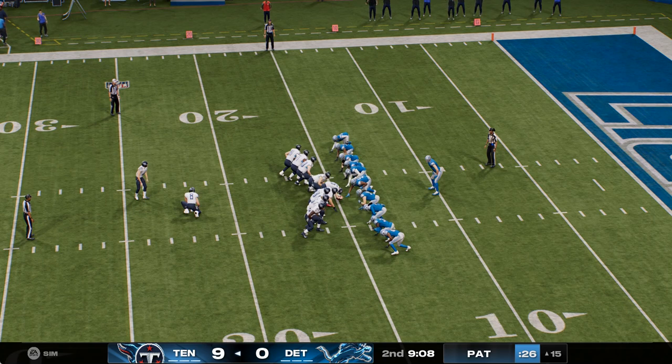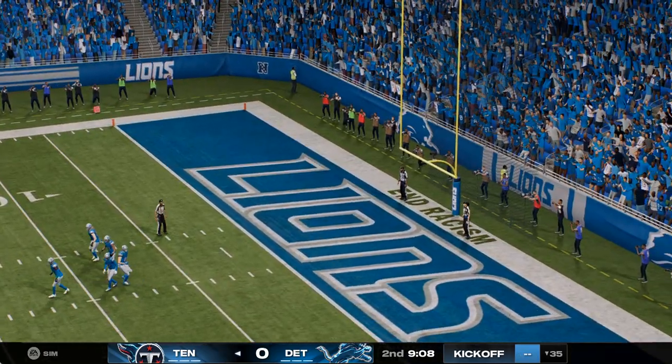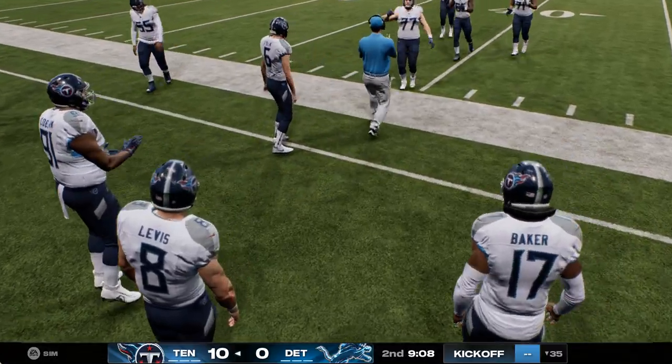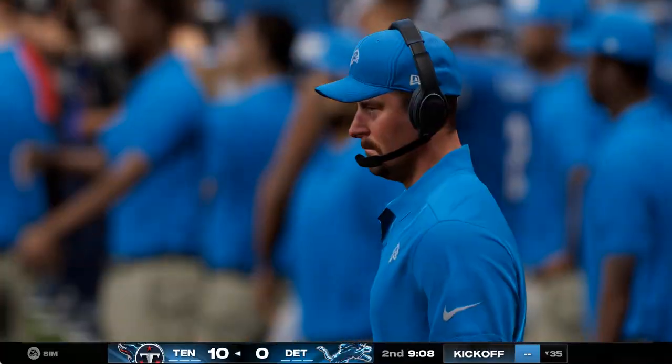Nick Folk for the point after. It's up and good, and that'll increase their lead to 10-0. So an 8-play drive covering 80 yards, and it's Calvin Ridley who finishes it off with a touchdown reception.